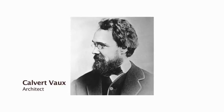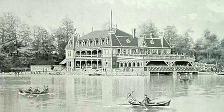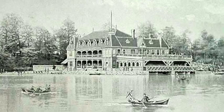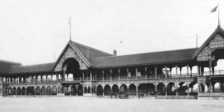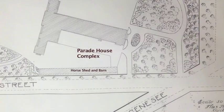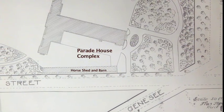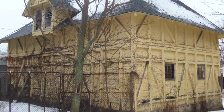In the original construction of the first 3 parks, only 4 buildings were built, each designed by the famed architect Calvert Vaux. These included the boathouse at Gala Water, later known as Delaware Park Lake and now Hoyt Lake, the Spirehead Gazebo, also overlooking the lake in Delaware Park, the Parade House at the Parade, later Humboldt Park and now Martin Luther King Jr. Park, and the Vaux Barn and Horse Shed, part of the Parade House complex. Only the Vaux Barn remains standing today. It is the last original park building and the last remaining structure designed by Calvert Vaux in the city of Buffalo.